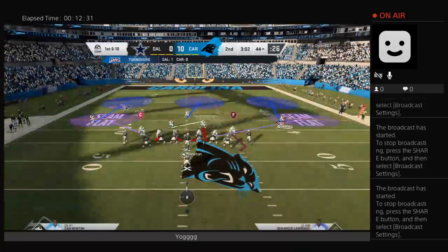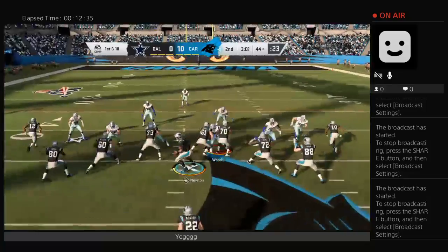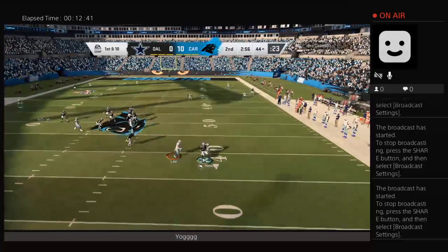Carolina getting set to take the field. It's a quick turnaround for them after the turnover, but the way they moved it on their last drive, they're probably eager to get right back at it. And you know me and you know my tendencies in this situation. What do I want right now?